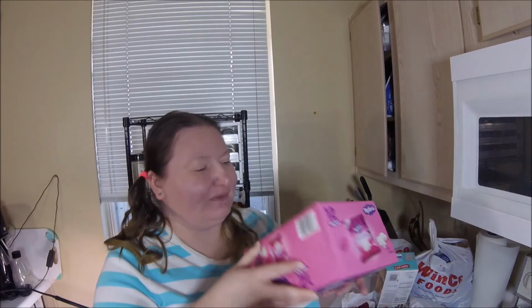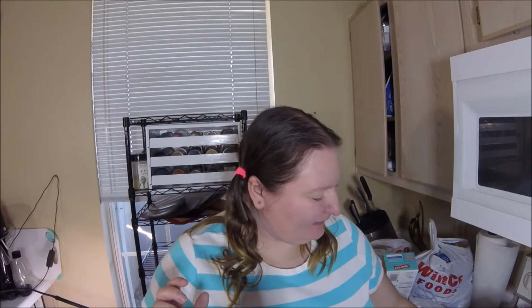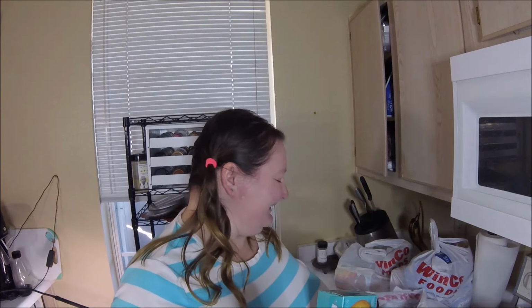Next up, we've got some circus animal cookies. Those are also for my guy's lunches. He likes circus animal cookies, and I do too. Although, when they're in those individual packs like that, it's easier for me to resist them. So that's a good thing about those little packs, and they're easier to pack.